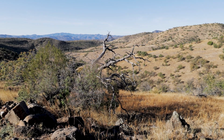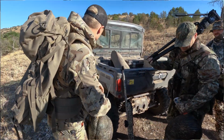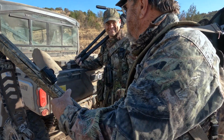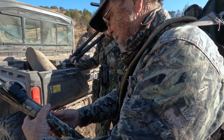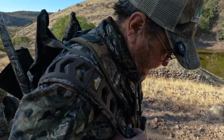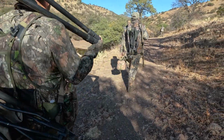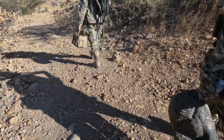So we get in the trucks, we ease down there, we finally get there, we slip down into this bottom, and it looks great. It looks like a place where a turkey would hang midday. You got water, you got shade, a valley that runs way up. You could see gobblers traveling throughout the day. So we find us a place to set up, get the decoys out, and get in the shade, and we start calling.